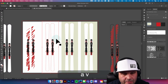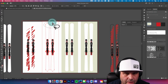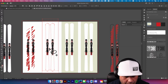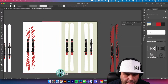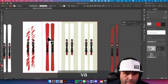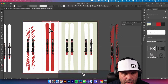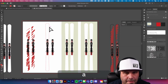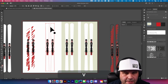Okay, so now what I'm gonna do, I'm gonna grab this shape. Actually, I'm gonna get my selection tool, letter Q. Select those, hold down shift and select this guy and this guy. This is the wrong way to work. We don't do it this way. The fastest way to do this. Sorry guys, I am a little slow tonight. Actually, if I just delete it like that. There we go. Maybe there's a faster way to do this.